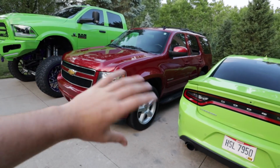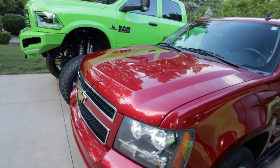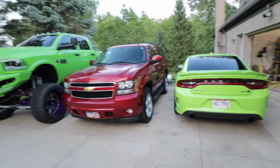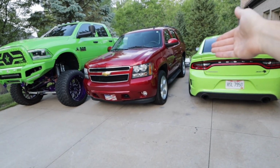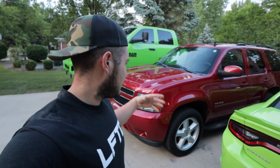Right now I don't know if I want to get it green. I know I said this last time, but I don't know if I want to make it green or just look at how awesome this ruby red tint coat factory paint looks. It's honestly a beautiful color, so I don't think I want to mess with it too much. And the route I'm thinking suspension wise will bring this average maroon Tahoe, which is actually like a candy reddish tinted metallic, I don't even know how to explain it, to some serious life.